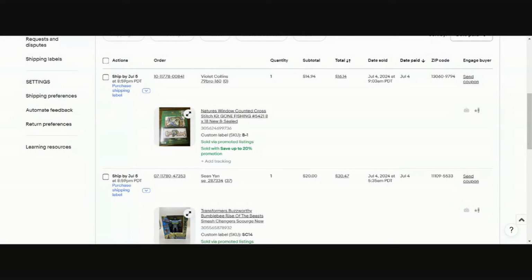Now, Pirate Ship does have some cheaper rates also, but to be quite honest with you, I've found that eBay has better rates in certain areas, especially depending on where it's going in the country. I live on the East Coast, so if it's going to the West Coast, I use eBay. If you guys have any other suggestions of carriers other than Pirate Ship, please put it in the comments below so people that watch this video can look at those, and it may be better for them to use that if they don't trust the eBay labeling system.